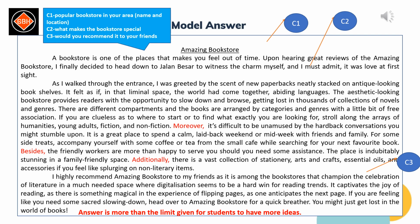Moreover, it's difficult to be unamused by the hardback conversations you might stumble upon. It is a great place to spend a calm, laid-back weekend or midweek with friends and family. For some side treats, accompany yourself with some coffee or tea from the small cafe while searching for your next favorite book. Besides, the friendly workers are more than happy to serve you should you need some assistance. The place is indubitably stunning in a family-friendly space.